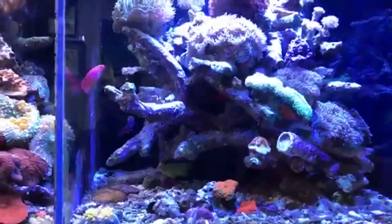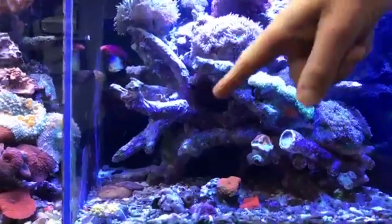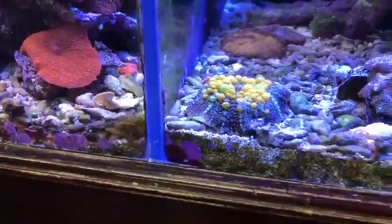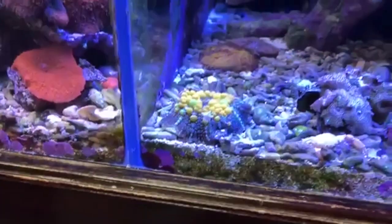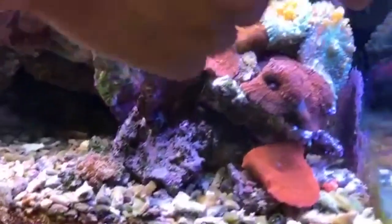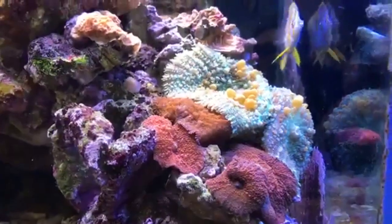So, while we're waiting for him to come out, Kevin, is this a bounce mushroom down there? Yeah, this is what's called a bounce mushroom. It's just a variety of different types of mushrooms. It's called an interstellar mushroom right here from Australia. Here's another colony of bounce mushrooms that I've had for a few years now. So some great stuff.